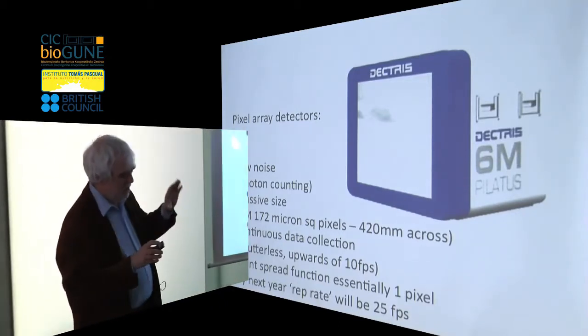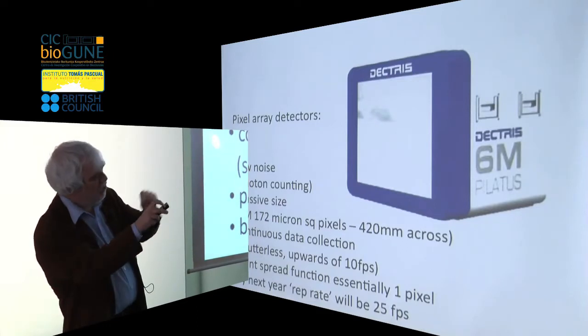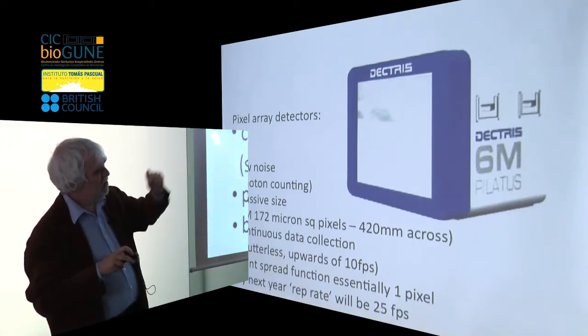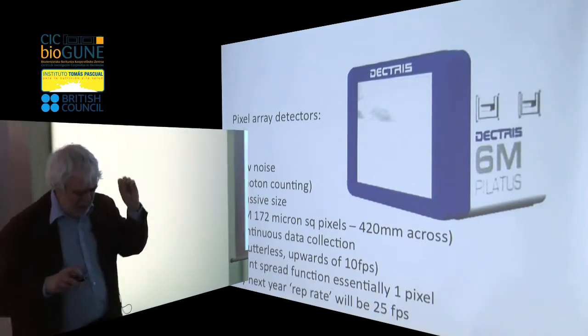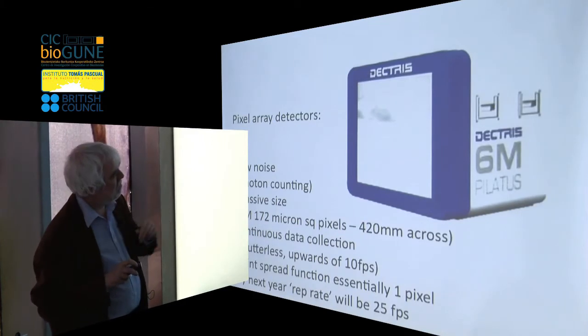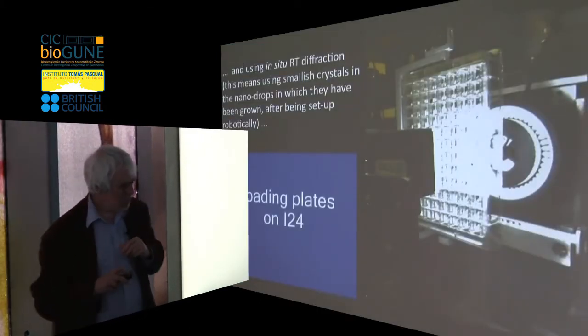So it's not like a CCD where there's crosstalk between adjacent channels. These are read out independently. It's a hybrid detector that has no blurring, no point spread function. So these are phenomenal detectors.